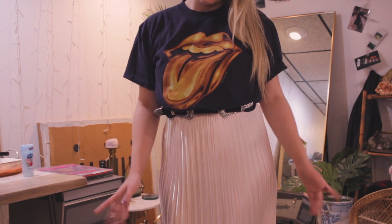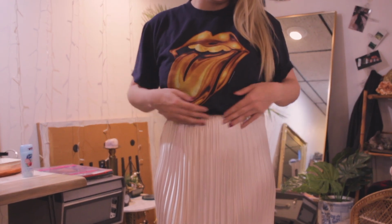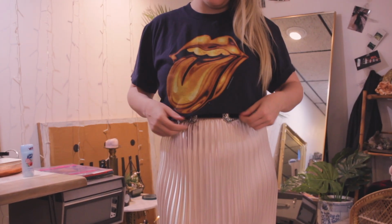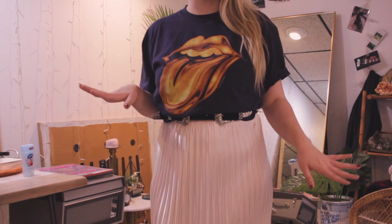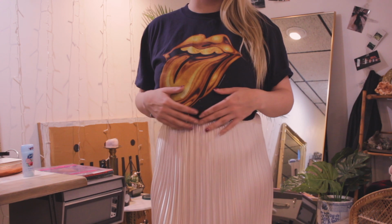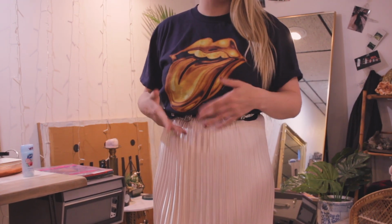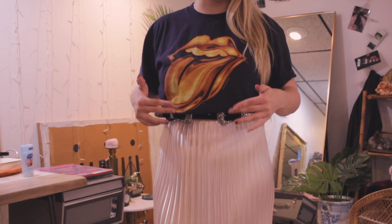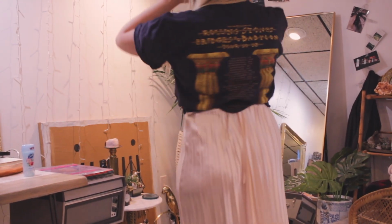Okay, we're in focus. So this is kind of how I would style this, with a t-shirt and then tuck the t-shirt into a belt. I kind of like how the belt looks with it, so I don't mind that it's showing. But if you were going to do this and you didn't want the belt to show, you could just use either a slimmer belt or a shirt that's not quite so cropped so that it can fold over a little bit longer.